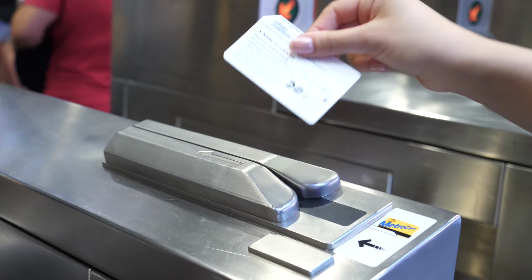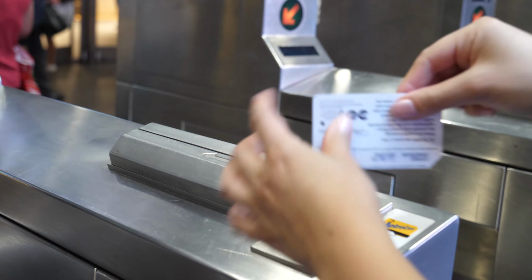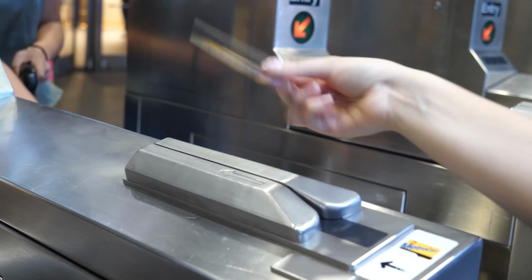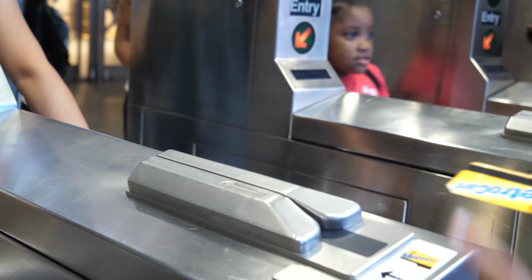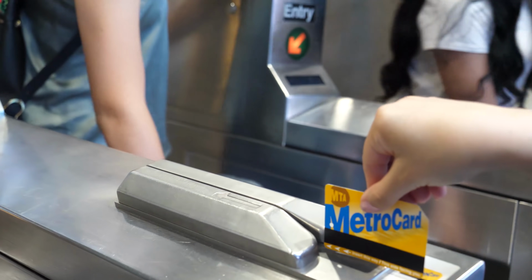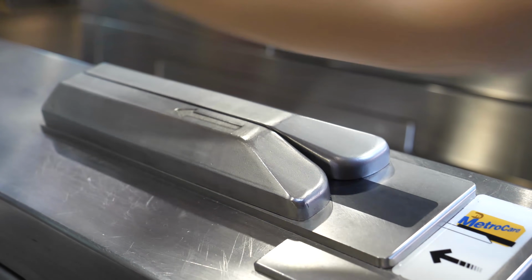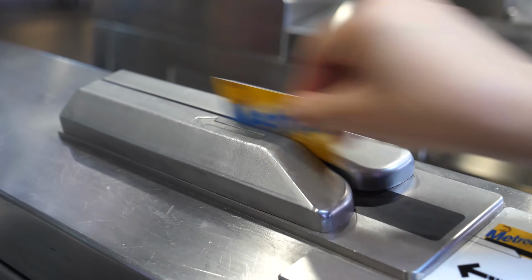Number 16, swipe slowly. You can tell who is a visitor by how many times they swipe their card. This is how not to swipe your card. This is how to swipe your card. You swipe with the yellow front facing you, black stripe down, and swipe slowly. It might take a few tries to get used to it, but keep trying.